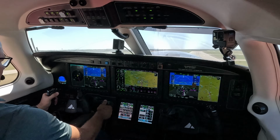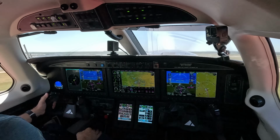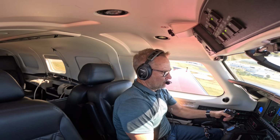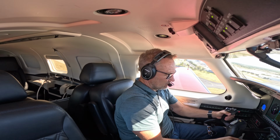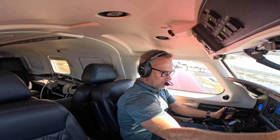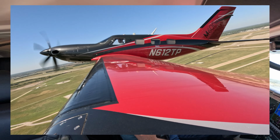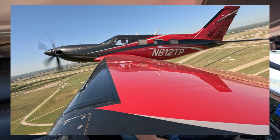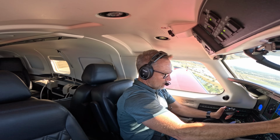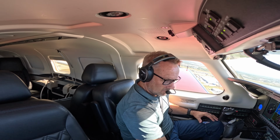Positive rate, gear. Flaps. Let's go to FMS mode. Autopilot. Okay, you got gear, flaps, power set good, pressurization.